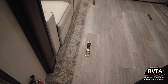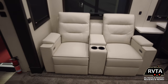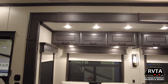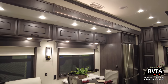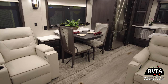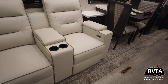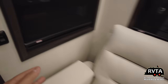And of course, this has in-floor heating. And as you walk in, there's two very nice lounge chairs, plenty of cabinets above the windows. People either have the option of making very large windows or having smaller windows with cabinets above them. They decided to put cabinets above the windows. So what do you think of these recliners? They have two cups, areas for storage, etc., etc.